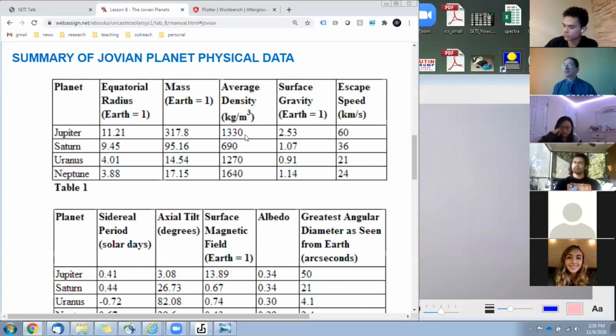And I said if something has a density of 1,000, it's either water or ice. That's one possibility. And the other possibility is it's gravitationally compressed gas, and that's what we're looking at with the gas giants. Some of the moons will be water and ice and will have similar densities, but with the planet itself, it's a whole bunch of gas gravitationally compressed, but about the same density as a glass of water on average.